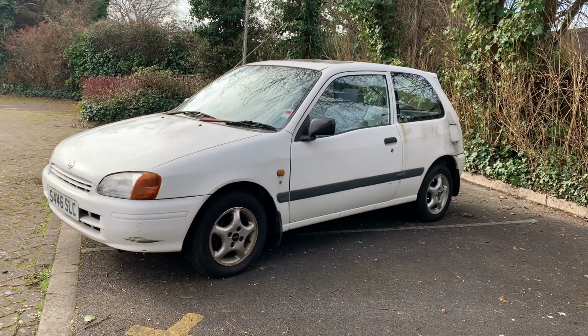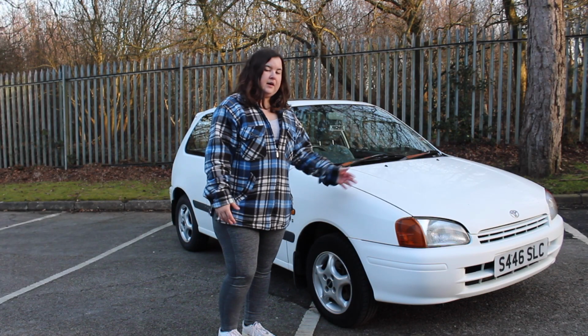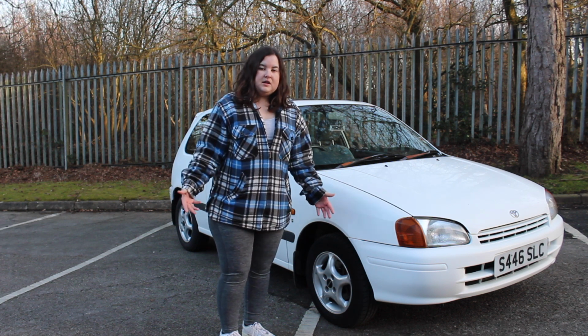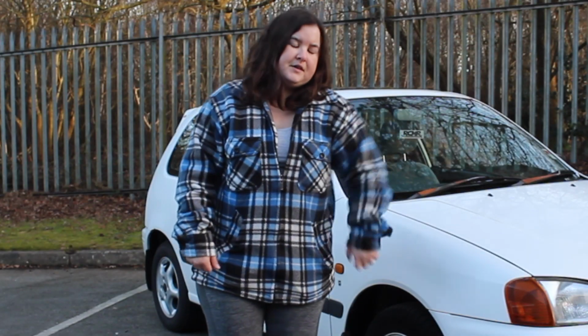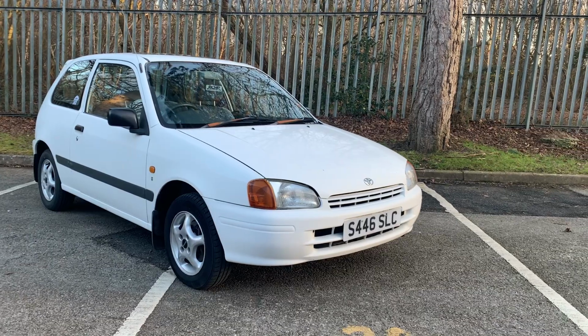So you saw in that reveal video the exact state I bought the car in, and now hopefully this is just documenting progress that, you know, a clean didn't cost us any money, just some time and elbow grease, as they say. That's the elbow. And yeah, we've definitely transformed the car with a simple clean.